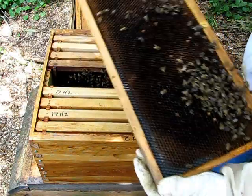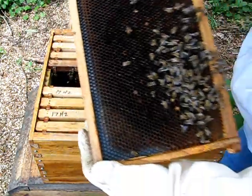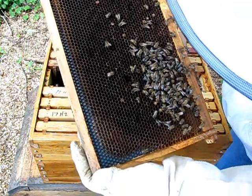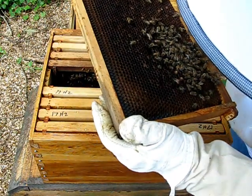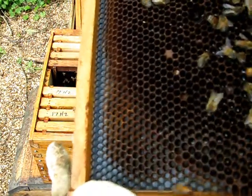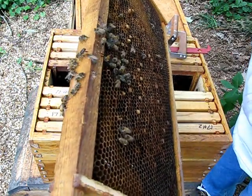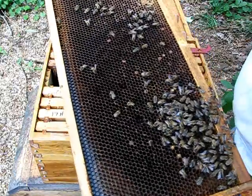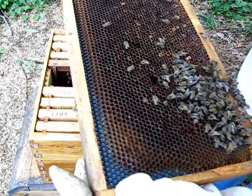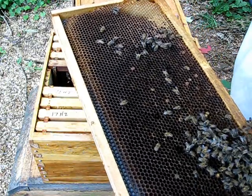Looking for cells that have eggs in them. Looking for some sun too to help me. I thought I saw an egg down in one. One isn't enough, but one is enough to tell me she's laying. Okay, there might be an egg right there. See if I can get the camera up close. I'm holding my breath because breathing on bees is what causes them to attack. The CO2 from your mouth and nose. Okay. Queen hasn't jumped out at me yet. Got a dead bee right there that got squashed.